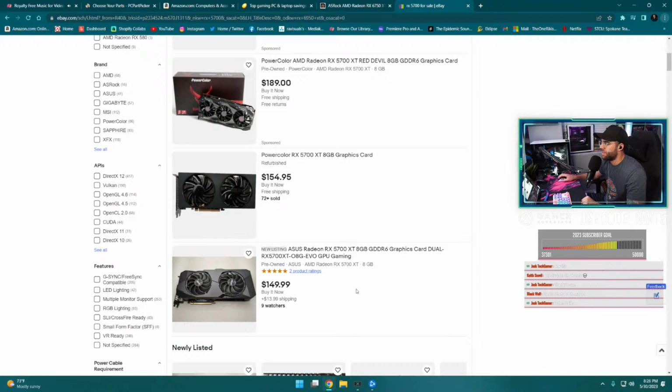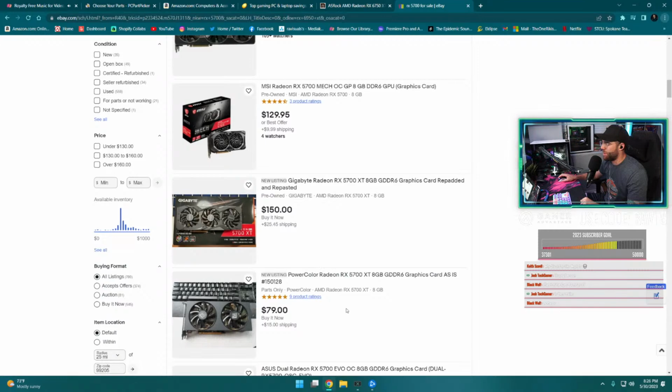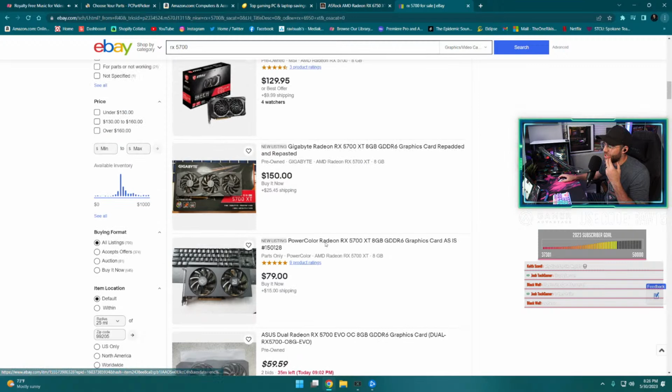Telling you guys, you can find the 5700s for even cheaper. This is the one that I got right here, and out the door I think it was like $150, with taxes and shipping and all that. But you can get them even cheaper, dude. It's crazy. And as you guys saw if you watched my last stream yesterday, I got some insane performance out of that thing. It was pretty awesome.